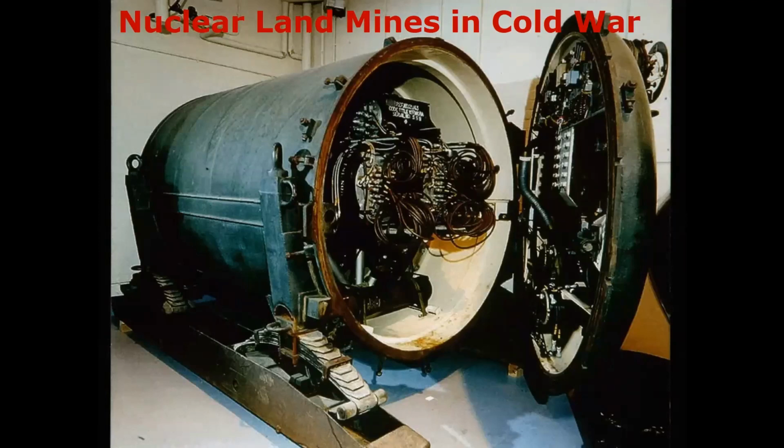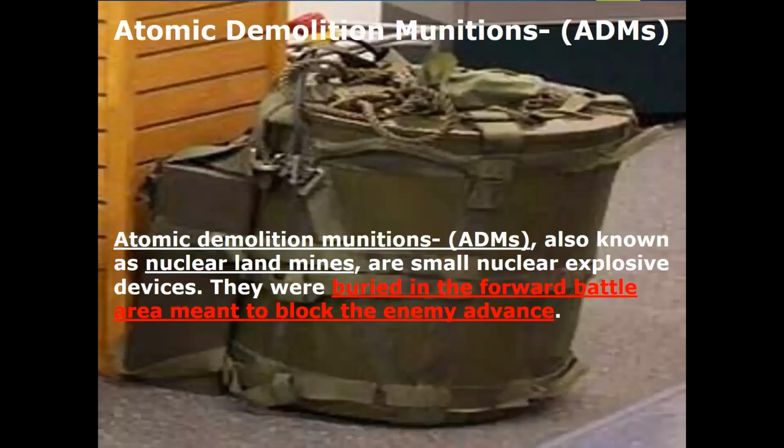So the idea was that these nuclear landmines were buried in the forward lines, and it was not easy for either bloc to cross that border because of these nuclear landmines. If they crossed, obviously it would have a serious impact on the invading forces, and because they are tactical, their impact would not be that lethal and that huge. So these nuclear landmines also worked, and they were also known as atomic demolition munitions. They are small nuclear explosive devices, buried in the forward battle area, meant to block the enemy advance, their tanks, their APCs, armored personnel carriers, their mechanized infantry. So the idea was to put a hold on their mechanized advance.